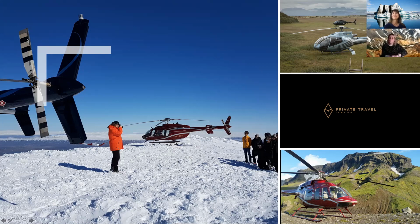I remember we did it for some clients in the summer months a few years back for a proposal. So the guide went with them. They left them in a place where we'd arranged some champagne and a picnic spot. The helicopter left, and the guy proposed to his girlfriend. She said yes, and they came back about an hour later to collect them, which was amazing, really beautiful.